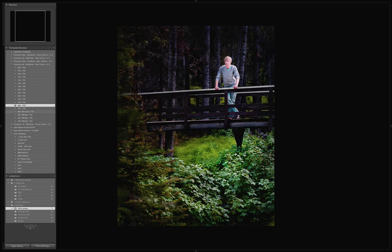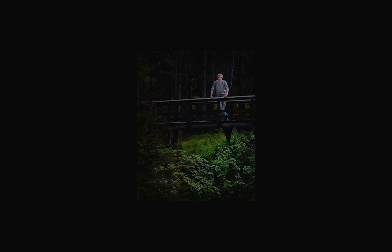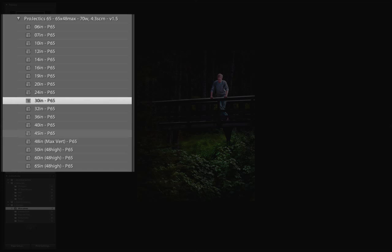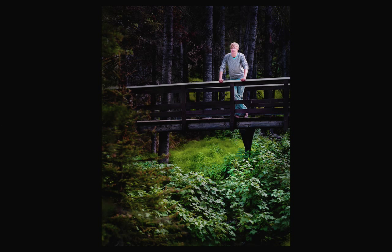Now, what we see over here where the numbers go to max vertical, this comes back to that screen ratio. You can only project an image as tall as your screen is. Because remember, with these projections, we're using a screen size that matches the Projectics set that we're using in Lightroom. So when I say, show me a 30-inch, it's actually 30 inches, give or take maybe a quarter inch on the wall. We're showing an actual size 30-inch image, okay? So at some point when you're doing a vertical, if I go to 45-inch, 48-inch, 48-inch on this particular set is the max vertical. If I try and go higher than that, it doesn't change the size because we can't go up anymore. Now, on the other hand, if it's a horizontal, different story. We can, of course, go to the full width that way, in this case, all the way up to 65.